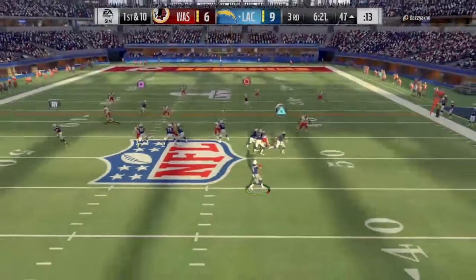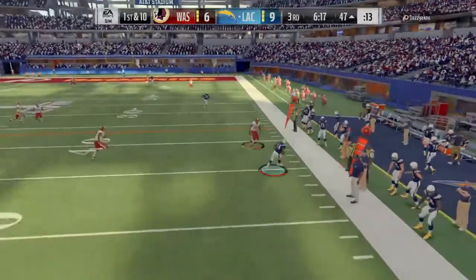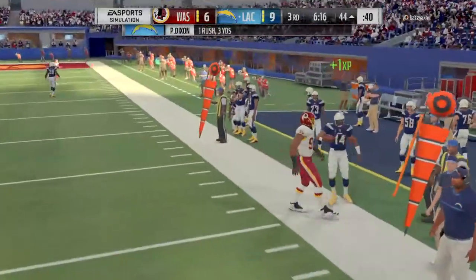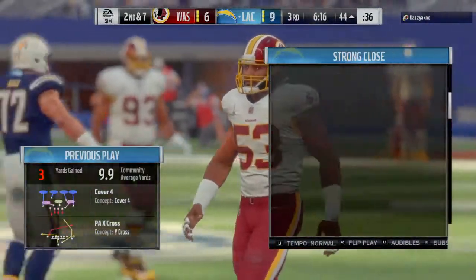Let's go! Throwing on first down. Dixon. Flush to his right. And he'll go down inside the 45 before going out of bounds. He'll get 3 yards on the scramble there.